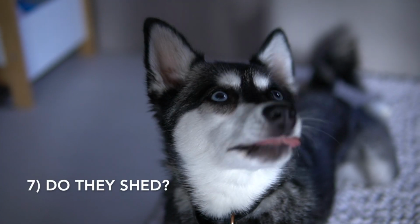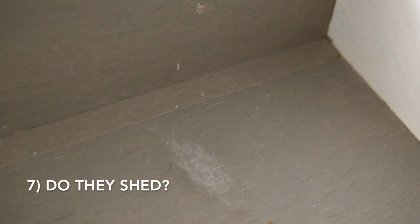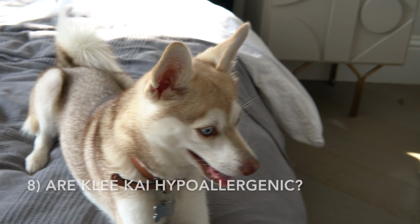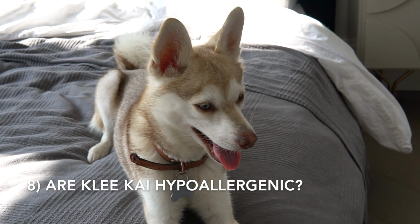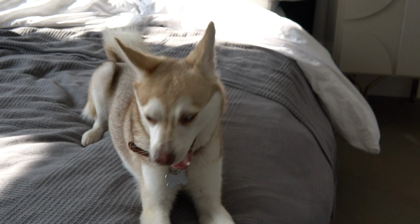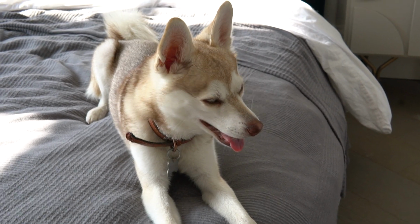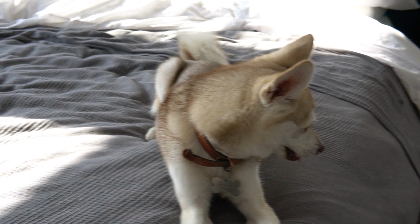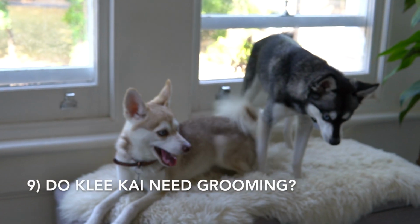So another question we get asked a lot is, do Alaskan Klee Kai shed? And the simple answer is yes, as you can see by the floor before we have vacuumed today. The question is, are Alaskan Klee Kai hypoallergenic? And the short answer is no. This breed is not hypoallergenic, so if you suffer from allergies to dogs, this probably isn't the right breed for you because they produce a lot of hair and dander, and there are obviously other considerations such as pollen from outside as well.